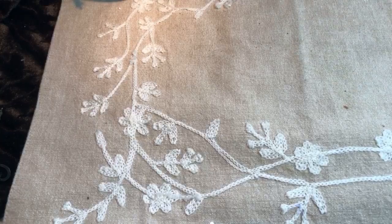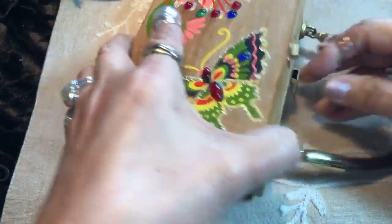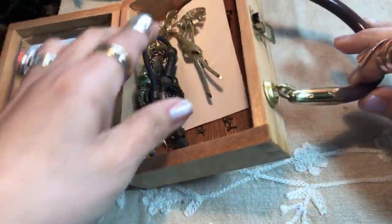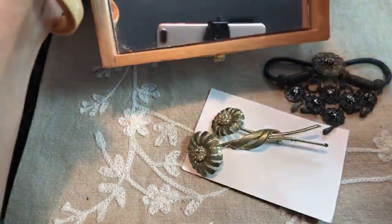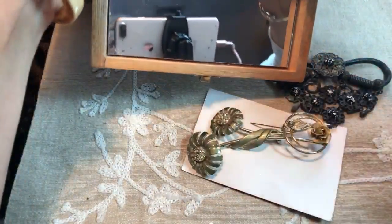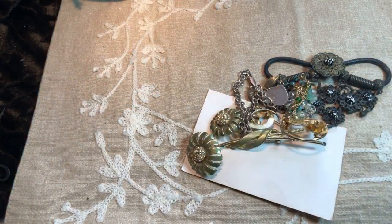So what's in this little purse I also got from her. I found this purse a while back. It just makes a good jewelry box. It really does. So we got this. I think this is a Sarah. This is what she added $10 more for. And it's a steal too, I think.